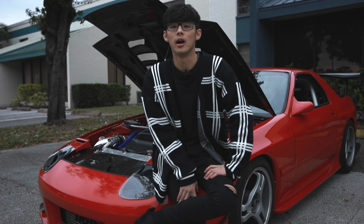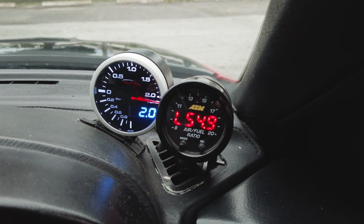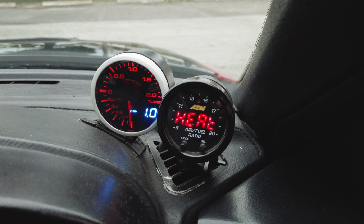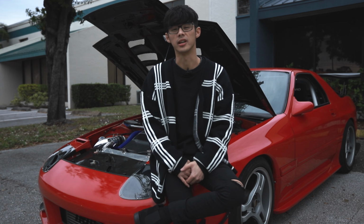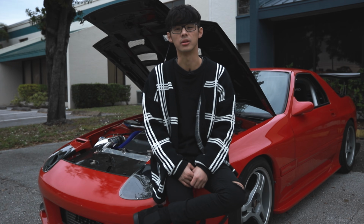Right now, I just want it to be a street car. I don't want to spend too much money on it right now. Later down the road, I kind of want to make it into a time attack car and take it to the track, like actually race it or something.